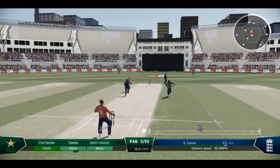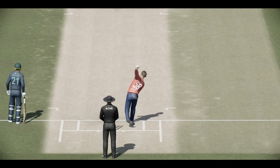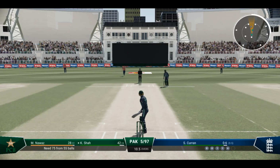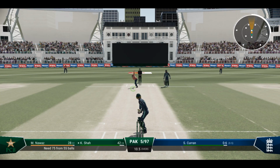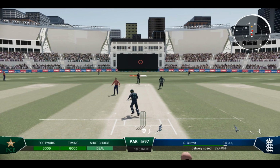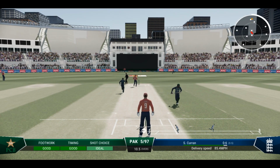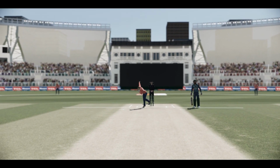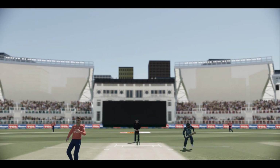Super shot that. Just need one of the cameramen to send that one back. A little bit of width, but clinically put away. Boundary off the last ball. What's to come off this delivery, I wonder? Nicely played. Perfect timing. There was minimal follow-through, just great timing to punch it through the field for 4. End of the over, 10 off it.